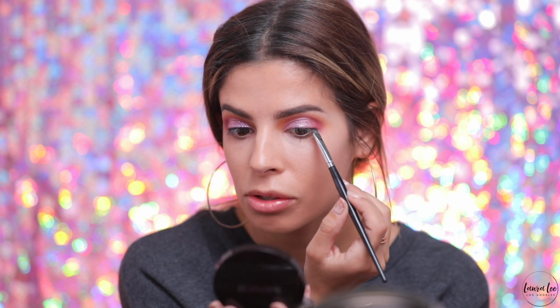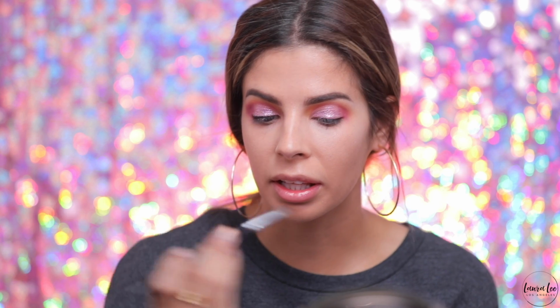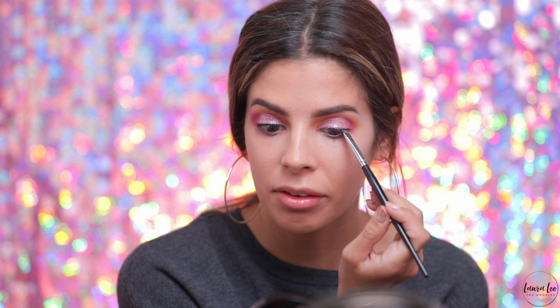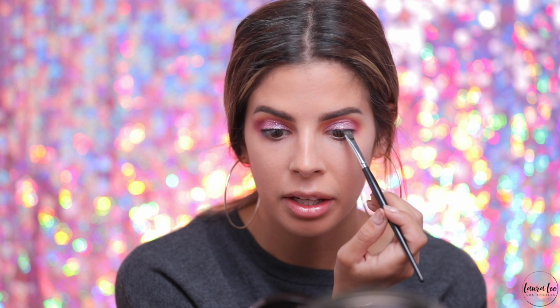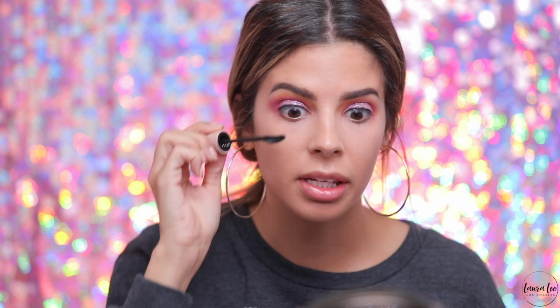Why is this black eyeshadow so pigmented? I will tell you, I have the grease on. I have the grease on my eye from the glitter, like that Vaseline grease stuff. So it's making the black super intense on top of it. All right, I'm gonna add on a little bit of mascara since I don't have a little kid mascara.